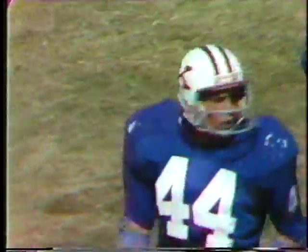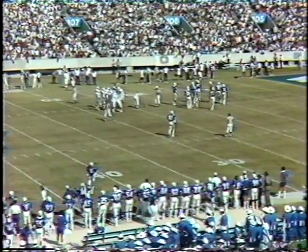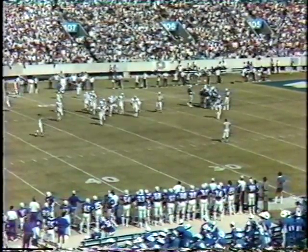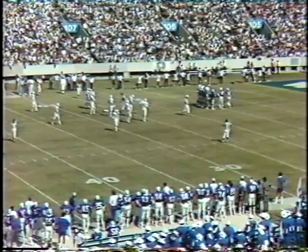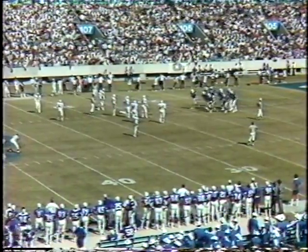Let's listen. Maybe we can get something from the referee. No first down, no flag. There was no penalty flag. That was just a mistake. First down, Kentucky at the Kentucky 24. 3 minutes, 10 seconds left in the first half.